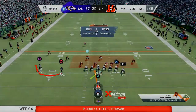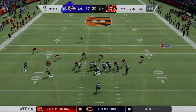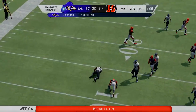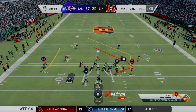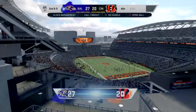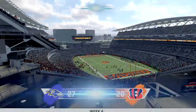And the Ravens will get it, 1st and 10 from deep in their own territory. And he'll get it up a little shy of the 15. They'll spot him down at the 14-yard line. All that, and it only nets him a yard. It's second down. Fourth quarter, down to the final 2 minutes, and we've got a one-score game.